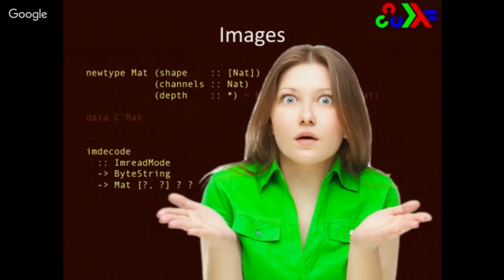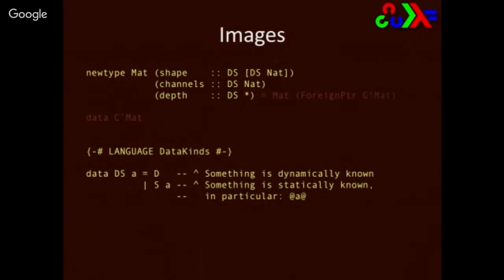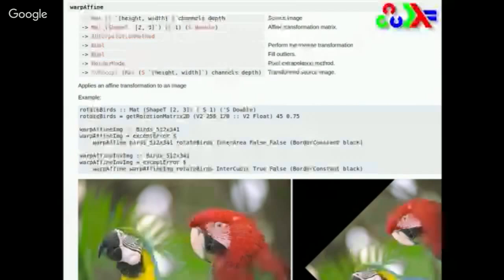We don't really know what the parameters are statically. We only know it dynamically. So what we've done is we've introduced this maybe type, or we call it DS, where we can say, okay, instead of knowing something statically, we only know it dynamically. And as you can see in the decode example, we know statically that the image should have 2 dimensions, height and width. But we don't know what the size of that dimension is, so we turn that into D, which means dynamic.